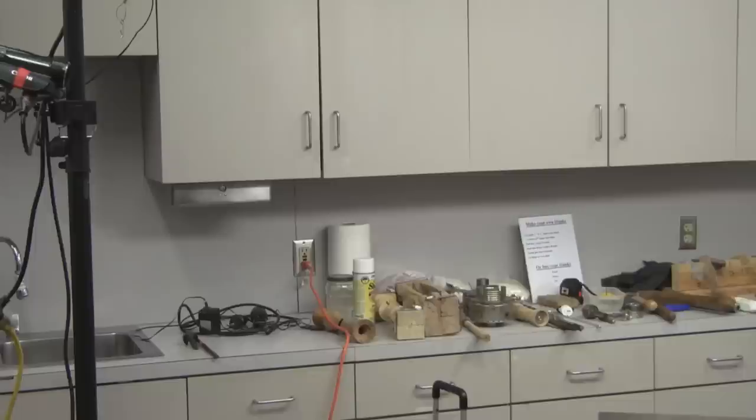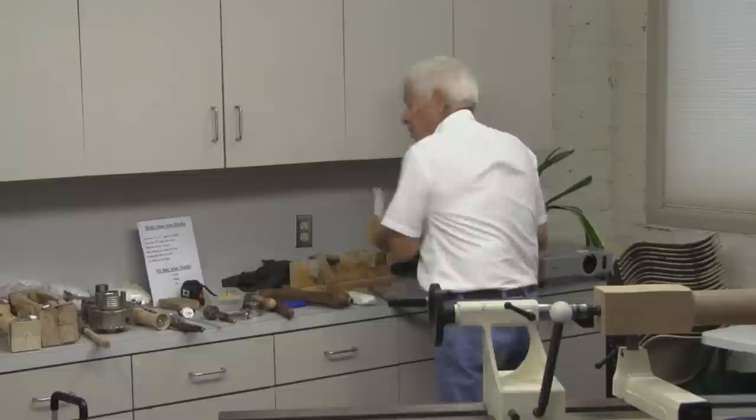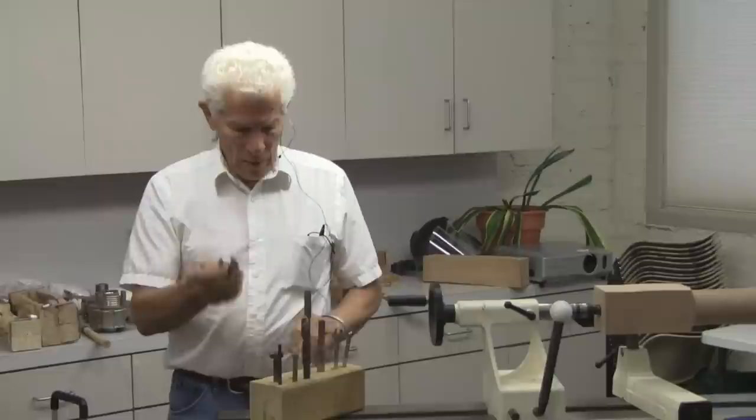Sir. Those Forstner bits, did they come that way as a kit? Yes. Now this is a set. It's called Max Cut Cutter. And they come as a set. And then we're going to use them and show you the different points on using it.